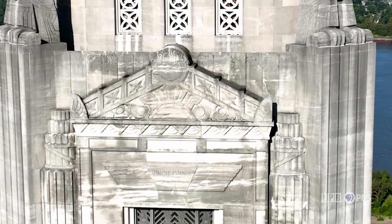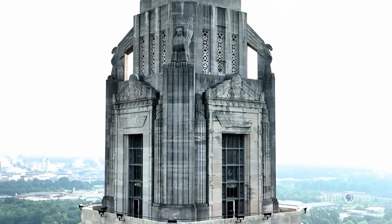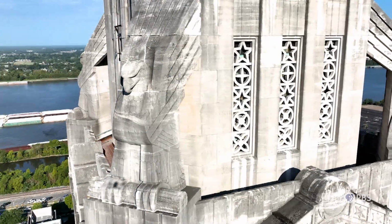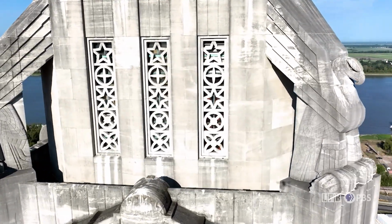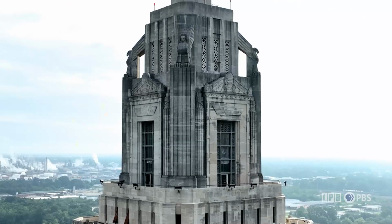The temple is decorated with celestial imagery, such as moons and stars and clouds. There are urns to hold the symbolic ashes of the material world, and large eagles, not just representing our nation, but to represent the obtaining of even higher aspirations. They're ready to take flight up into the sky.